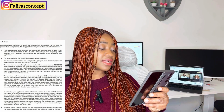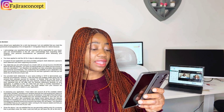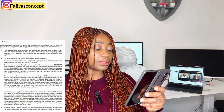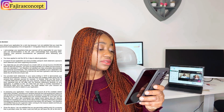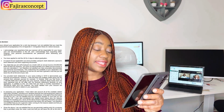Given all of the above factors regarding information provided, including your declared social and economic ties where you are based, I am therefore not satisfied that you are a genuine visitor coming for the reasons stated and that you will leave the UK at the end of your visit. Given the above, I am not satisfied that you are genuinely seeking entry for a purpose that is permitted under the visitor route, and that you will leave the UK at the end of your stay.